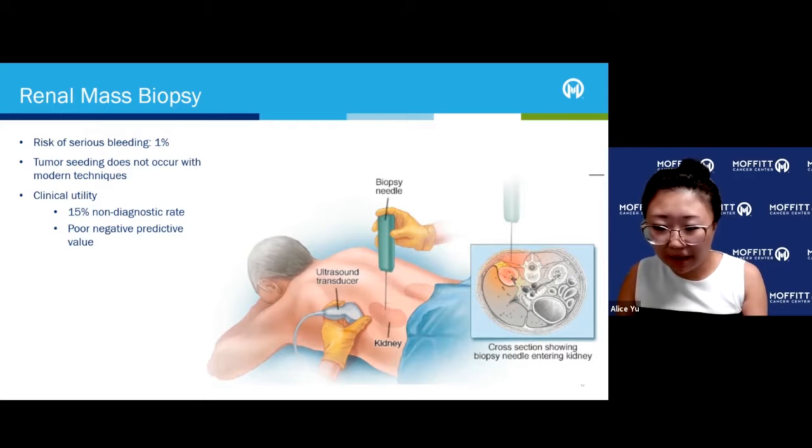A renal mass biopsy is a procedure where we insert a thin needle through the skin to remove a small piece of the kidney tumor that can be examined under the microscope for signs of cancer. This is generally a safe procedure, even in patients with solitary kidneys. The risk of a serious bleed that requires transfusion or embolization is low. And with modern biopsy techniques, we also don't have to worry about the tumor spreading or seeding in the biopsy tract.